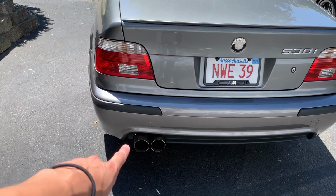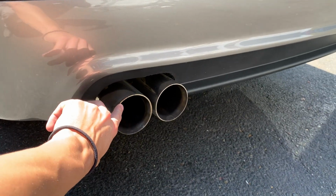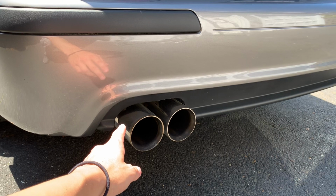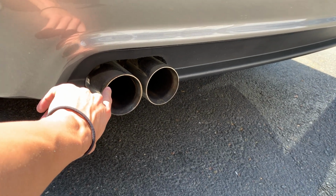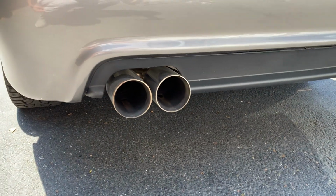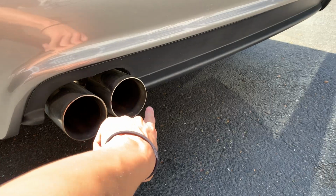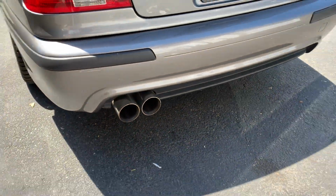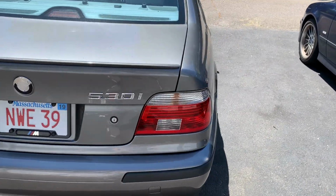Actually, when I did the bumper too, I did the muffler delete for the 530. I don't want it to sound rice and drone on the highway and everything, but I did want a nice looking tip sticking out. So I got the Vibrant 1331 tips. They're 3 inches, both of them. I like them, they look nice and big and sporty like that. I think it's really cool.